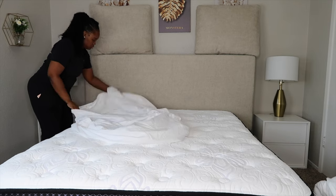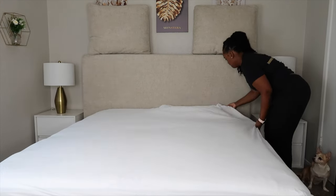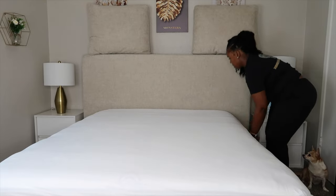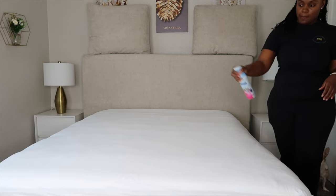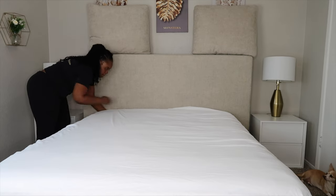And then last but not least, my bed. I want to talk to you guys about my bed. So I did get my white comforter from Wayfair. I will say once I washed the comforter, I feel like the comforter did shrink. So moving forward, I am going to get a king comforter so that I'm able to tuck the comforter underneath the mattress to give it that sleek look.